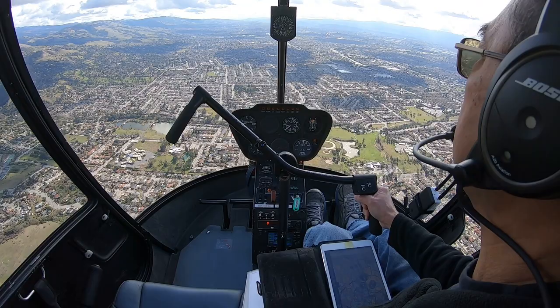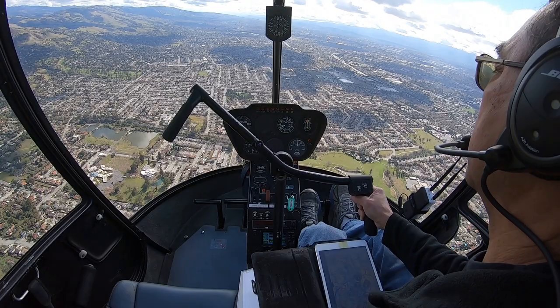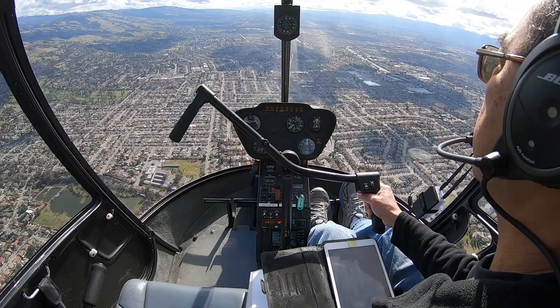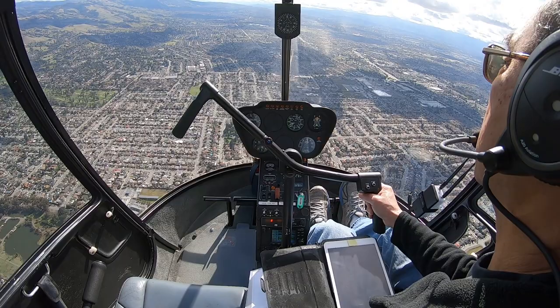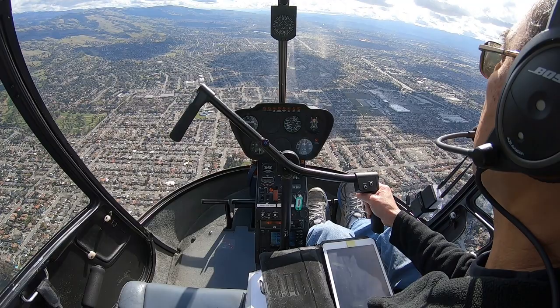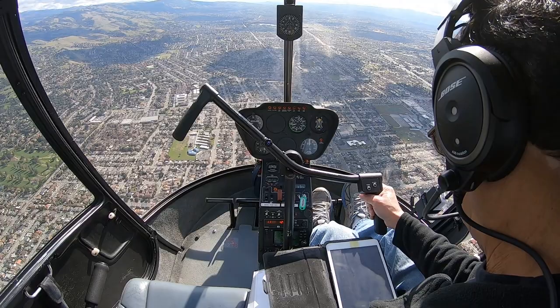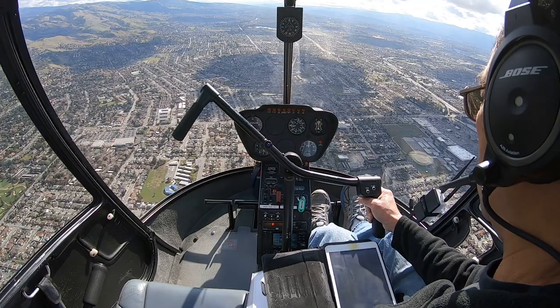Breezer Echo, extend upwind. I'll call your crosswind turn, you'll be changing for right close traffic. Just ahead and to your right, about 3/4 of a mile, altitude indicates 1300. Traffic in sight, 30 Echo. 30 Echo, roger, right crosswind approved, follow that traffic. Right crosswind approved, right crosswind traffic, 30 Echo.